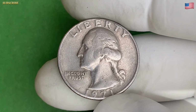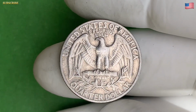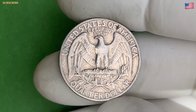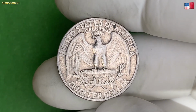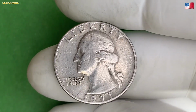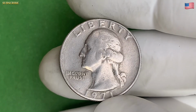Imagine walking down the street, hearing the clink of change in your pocket, and unknowingly holding a piece of American heritage worth a fortune. That's the captivating tale of the 1971 Washington quarter dollar, a coin so common that it's often overlooked, yet so rare in certain conditions that collectors are willing to pay staggering sums to claim one for their collection.